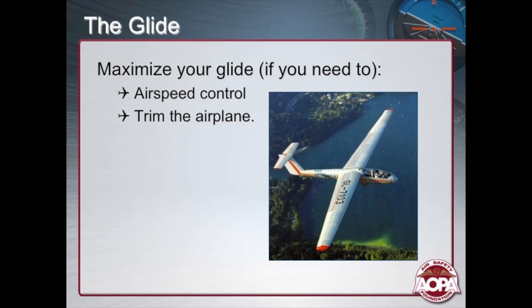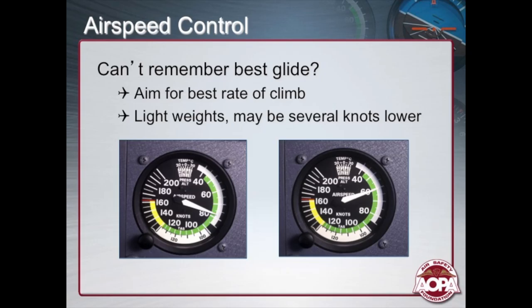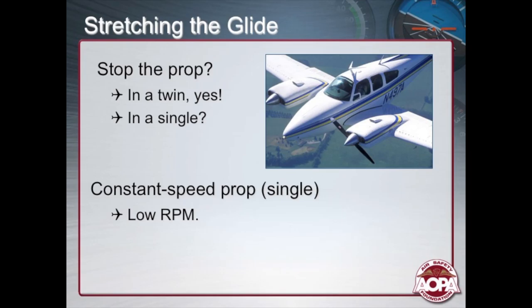So you want to remember to get your airspeed under control. Try for best glide, and if the number's not there, try for the best rate of climb. If the airplane's light, it might actually be able to knock a few knots off that number. And are you going to stretch your glide?